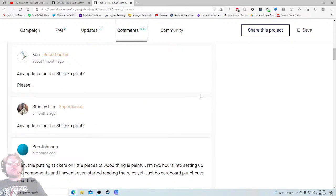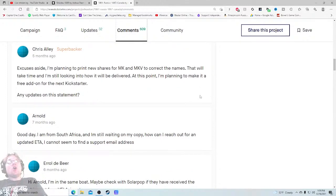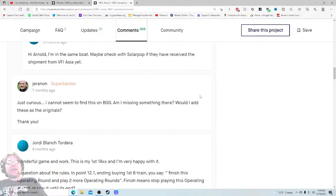Any updates on the Shikoku print? Any updates? So these are people excited. Awesome. Just curious, I can't seem to find this on Board Game Geek. Am I missing somewhere there? Would I add these as the originals?